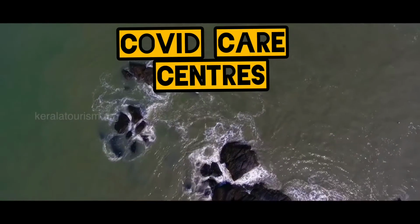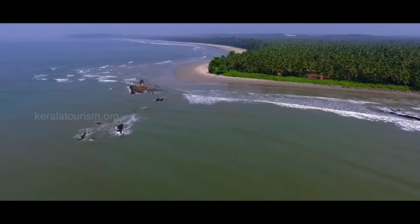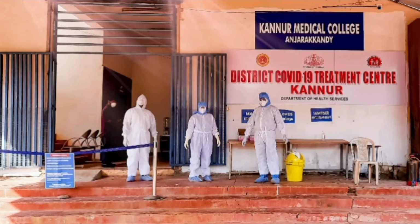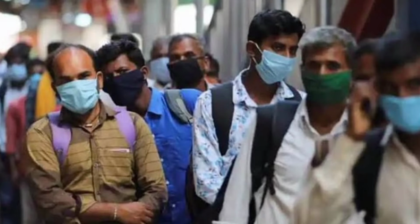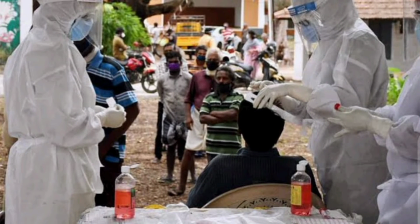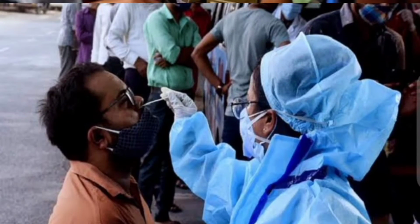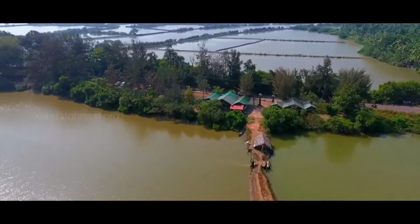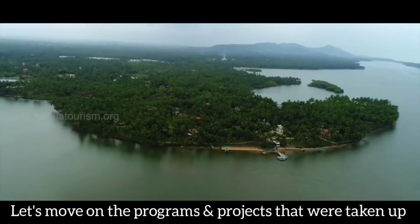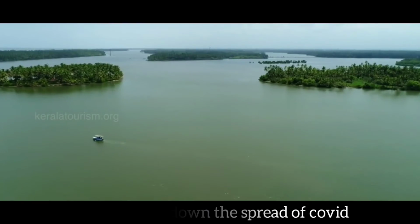We talk about COVID care centers in Kannur. There are about 587 COVID care centers, and some of them are Deepthi Hostel, Arabic College, RFA Lodge, Mount Guide International School, Panoli Apartments, Wafi College, and ITM College. Let's move on to the programs and projects that were taken up by the district to slow down the spread of COVID.